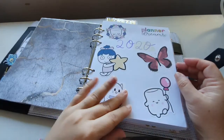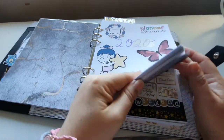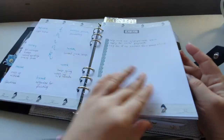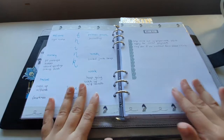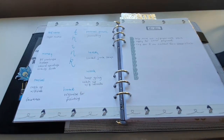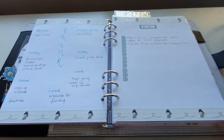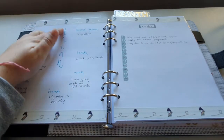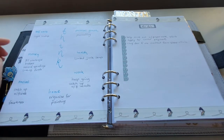But in here I have my monthly spreads, so I'll just flip to July. These are Aussie planner inserts as well. Just go forward a bit, zoom in. That's better. So what I've been doing is on this page I have my word for the year, which is think.